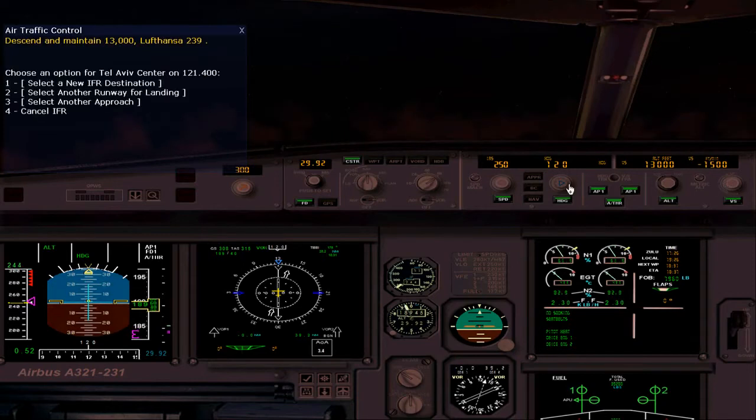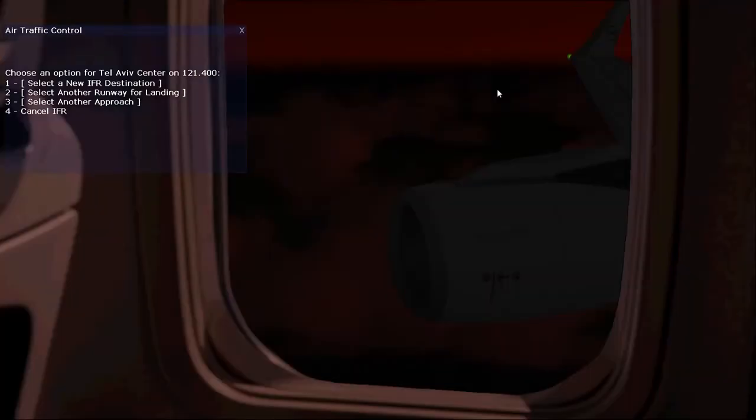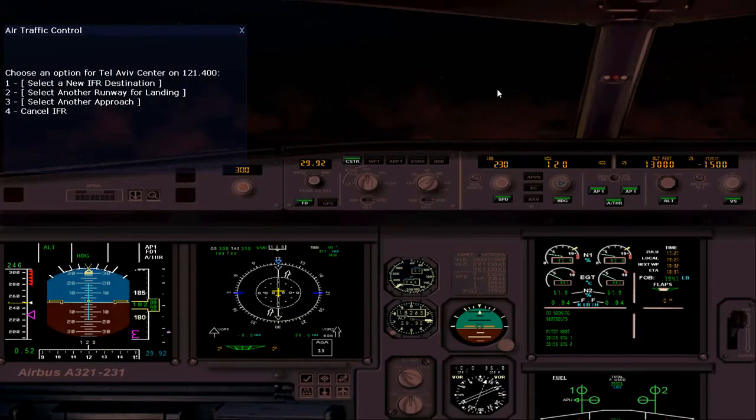Descend and maintain 13,000, Lufthansa 239. Backing off on the airspeed again just to keep the aircraft under control. Again, the Airbus A321 has a tendency to get away from you if you're not careful descending. You can easily end up in an overspeed situation. Keep in mind we have a speed limit under 10,000 feet of 250 knots indicated airspeed. We want to be under that before we get to 10,000 feet, obviously.